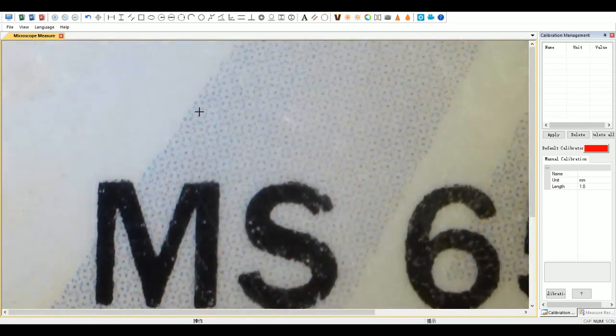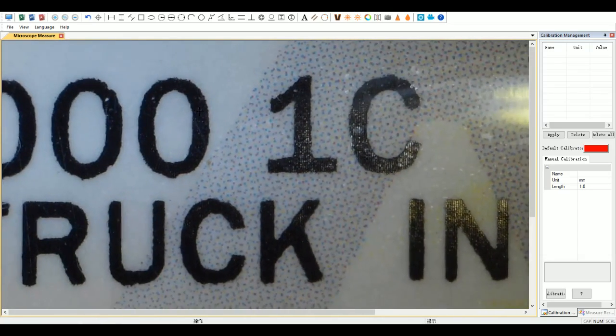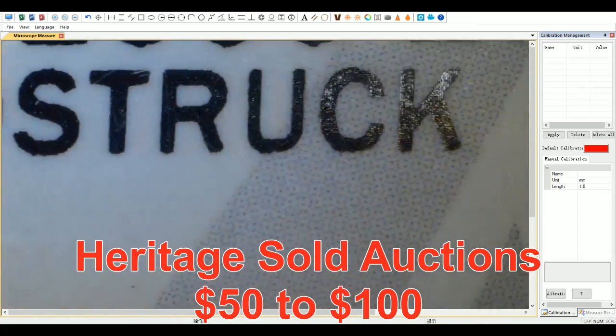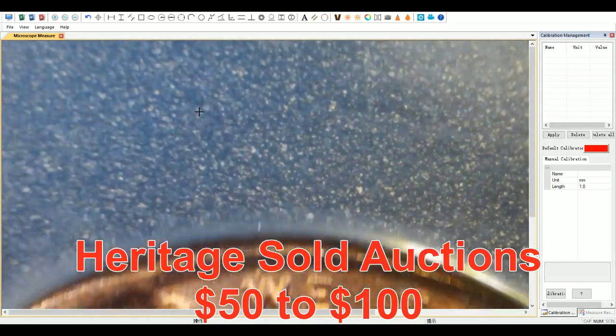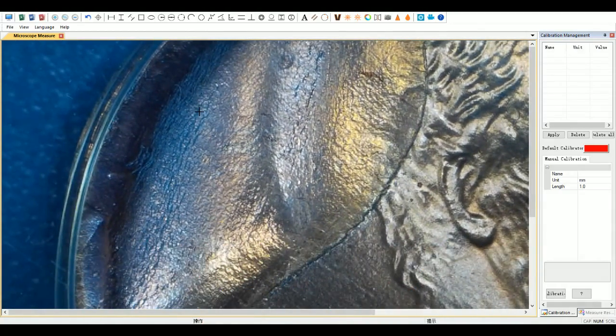And this one, we're going to, it's a 2000 cent, obviously. And it is what they call a broad struck indent. Okay? And it's Mint State 65 red. And we're going to look at this coin because so many people get things confused. Now, this is a cud. This is into the coin.